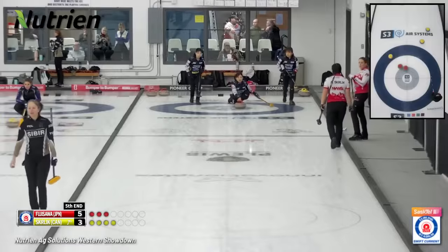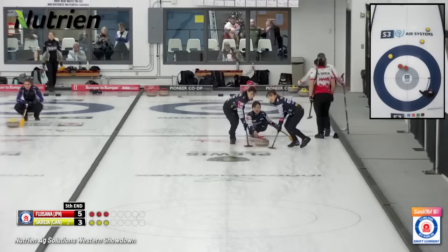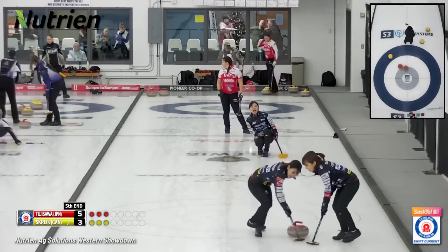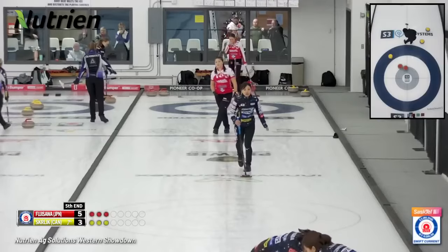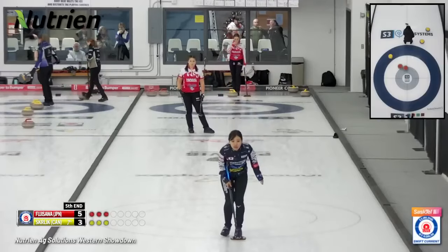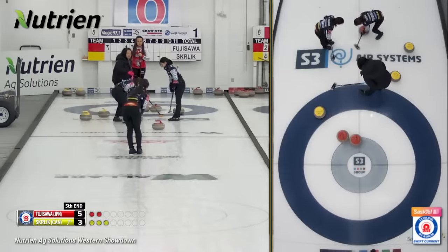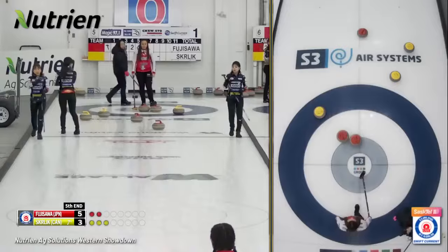And the Fujisawa rink will look to do a little bit better on that guard again as well, I believe, here. Yeah, I don't want to say I'm surprised, but it's definitely a decision to not hit that open yellow. That's true. They have an advantage down the middle. There's only a few rocks left in the end. I can understand this call. Nothing that surprising about it, but it's a decision. Makes the guard, protects their rocks.